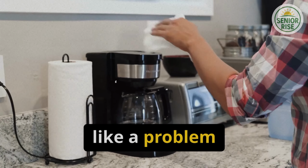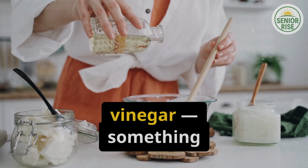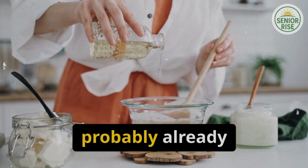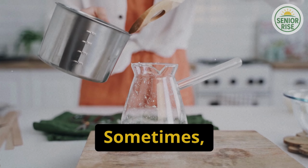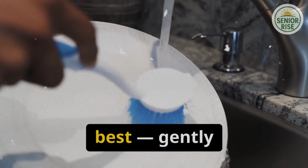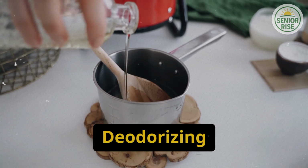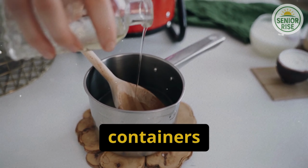What seems like a problem worth replacing is solved with just a few cents worth of vinegar, something you probably already have on your shelf. Sometimes all you need is to give vinegar a chance to do what it does best: gently restore what time has worn down. 8. Deodorizing plastic containers.